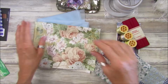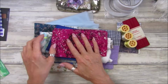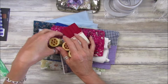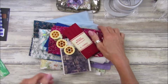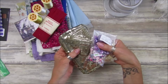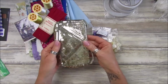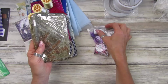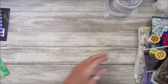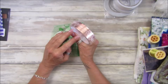So that is as exciting as I got, which I could have bought a lot more if I had my suitcase, but I didn't. So there are all the little bits that I squeezed into my hand luggage. But I think I will just make a little journal to pop in there. Just a really pretty little journal, I think. And some buttons. So there we go. How exciting was that?